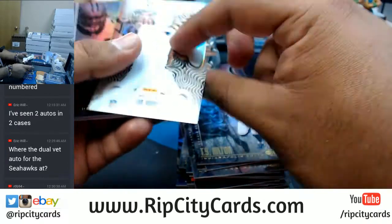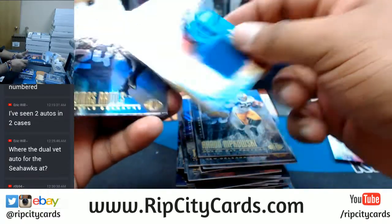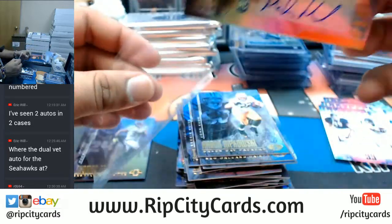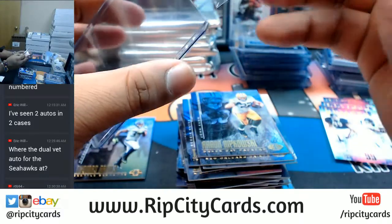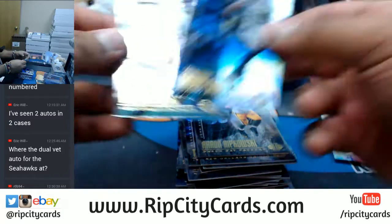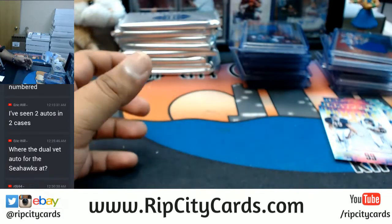What else do I have here? Tom Brady. Another Colts hit. RPA for Marlon Mack of the Colts. There you go. And that should wrap up the break. Yes, it does. Still got to open up the box toppers.